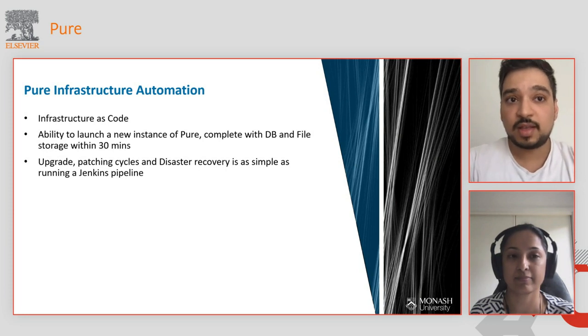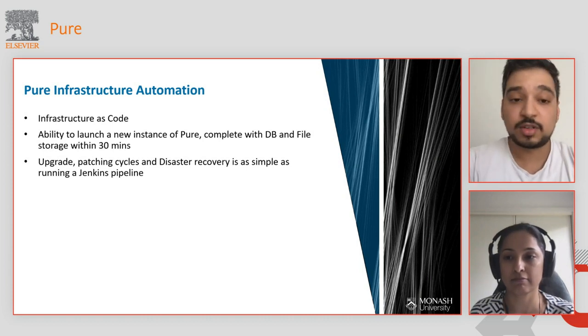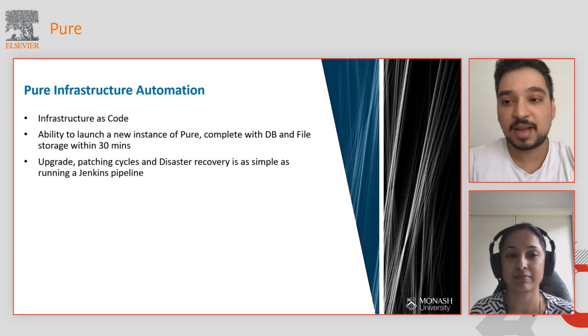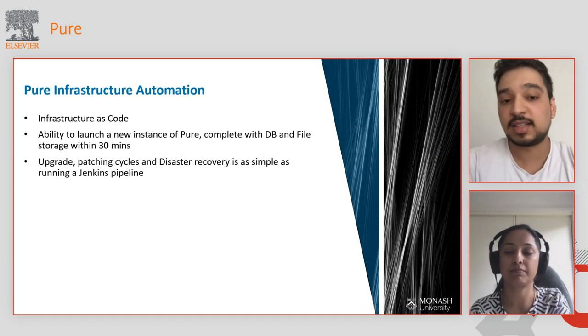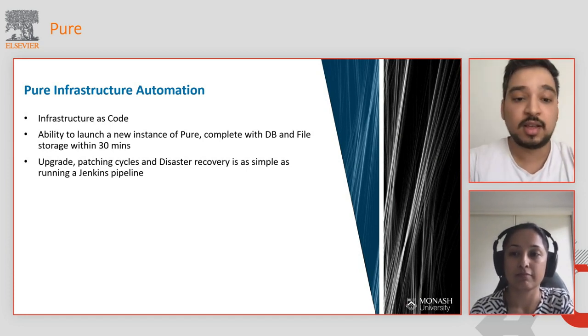So that's a pretty big achievement for us. So if any member of the business, for example, for purposes like data governance or whatever various purposes there are, if they ask us for an instance of Pure, I can basically click a couple of buttons, go to lunch, come back, and they have a Pure environment. They're ready to go for them to use for whatever purpose. Once they've done whatever they need to do, they can then tear down the environment, and that's it. And we can start that cycle all over again for every single person.